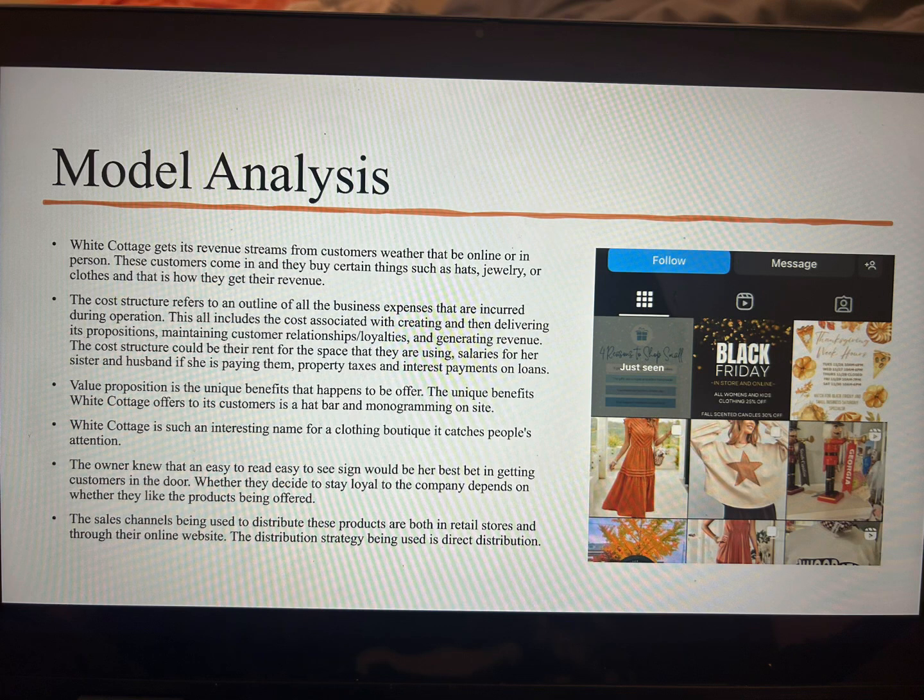Her revenue streams come from customers, whether that be in-store or online. These customers are going to come in and buy all the products that she offers. Her cost structure refers to an outline of all the business expenses that are incurred during operation. So this includes the cost of creating and delivering the products, maintaining customer relationship loyalties, and generating revenue.